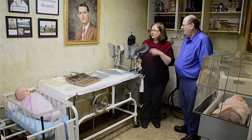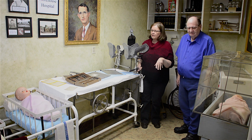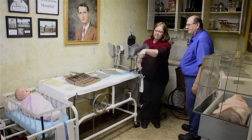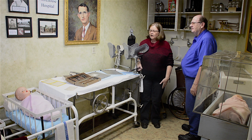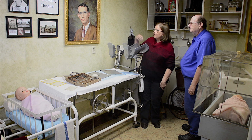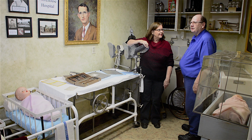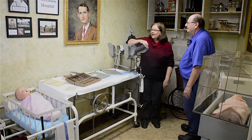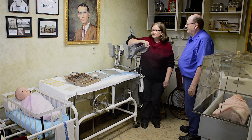I actually don't know a lot about it. I just know that this was the room, and we have it set up kind of how it might have been, minus the babies. They would have been down in the nursery. And Dr. Moorehouse is the doctor that probably delivered you. That is correct. He was the doctor who delivered me. Yes, and his sister was one of his main nurses.